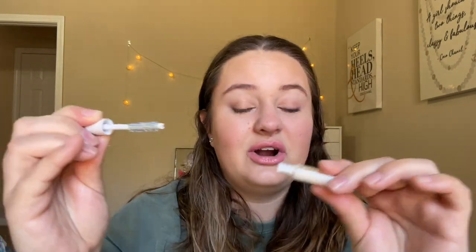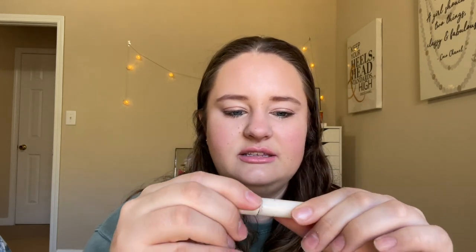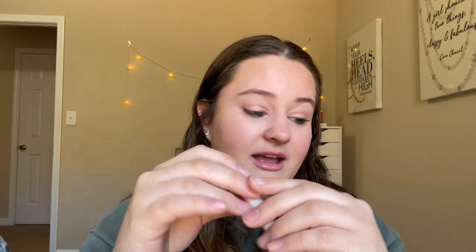So you can see the product, it's white. This wand is so hard to get out of here. And then it's like impossible to get back in because it just, oh my gosh, this is crazy. So I don't know, we're just gonna use it probably till I'm sick of it, because I don't know how much I can handle that.